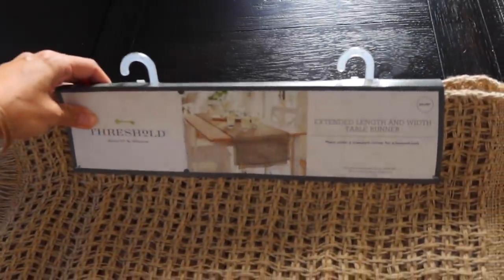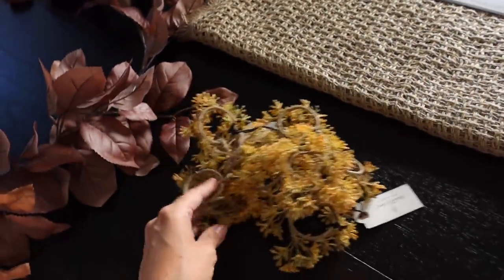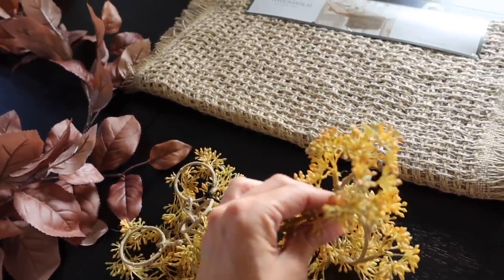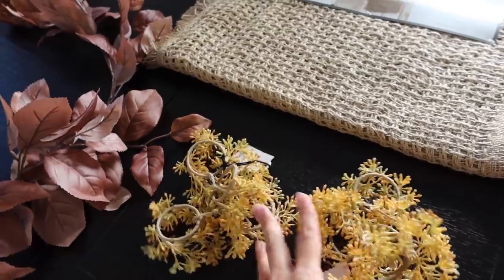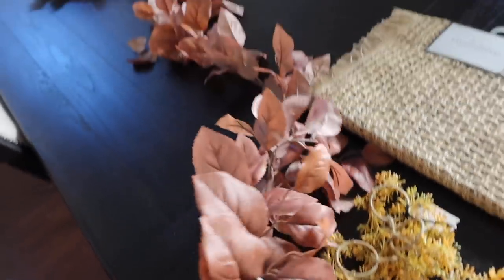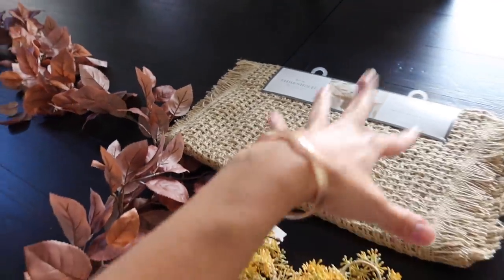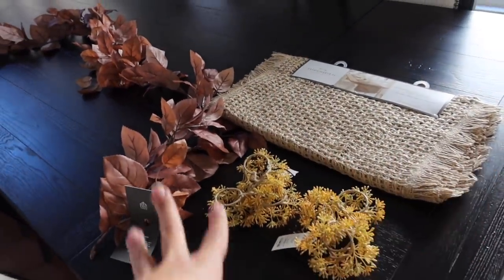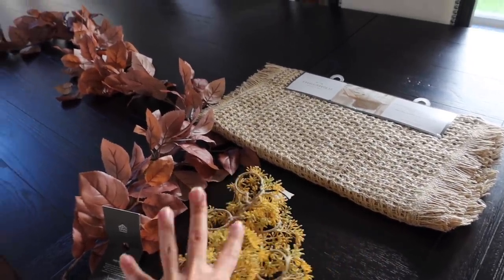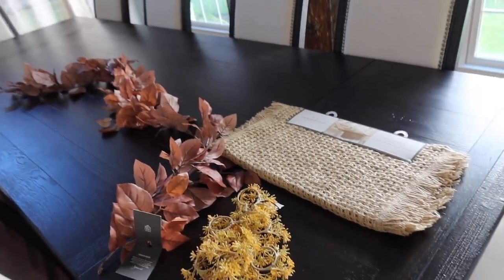But I got this all from Target, so this burlap table runner, I love this for fall. And these are from Joanna Gaines Fall Line 2, these little napkin rings. So I'm gonna get white napkins, and I have gold chargers, and same leaves as that wreath. She has garlands in that color. So I was gonna do the garlands on top of this with white pumpkins and gold leaves and the gold chargers in these. So everything will be a gold and maroon sort of colored tablescape, but that will be coming in a future video.